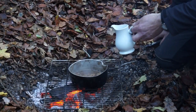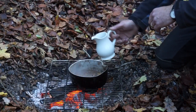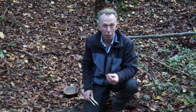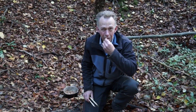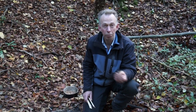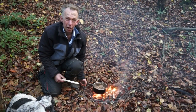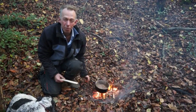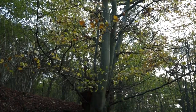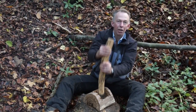Having discarded the old water, top up with new water and repeat the process over and over again. Having boiled your acorns a number of times, taste them, and if the bitterness is gone, then they're ready. If not, keep repeating the process. So now with your washed acorn pieces, you need to dry them in a pan. The next part is to grind them into a rough flour.